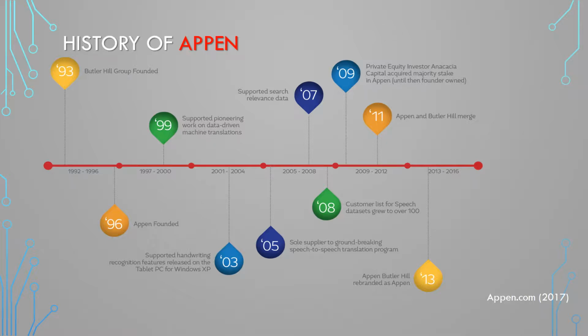After the merger, the combined business became Appen Butler Hill and expanded its scope to include language resources, search, and text. As the social web became an increasingly bigger part of people's lives, Appen looked to grow its combined services and capacity in global crowdsourcing and social media technology to empower people to connect and share across the internet. In 2013, Appen Butler Hill was rebranded to Appen.